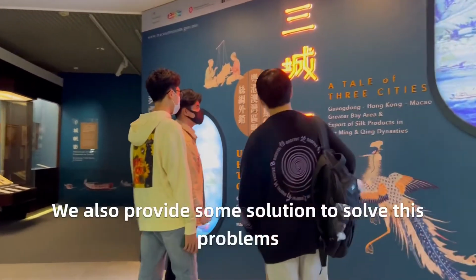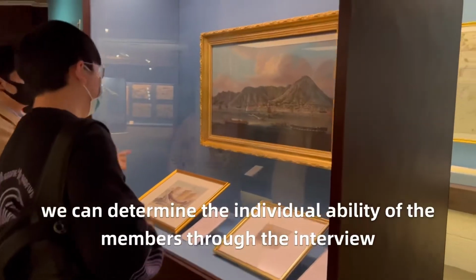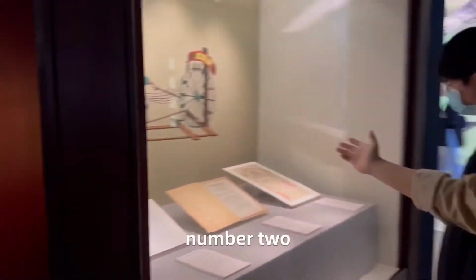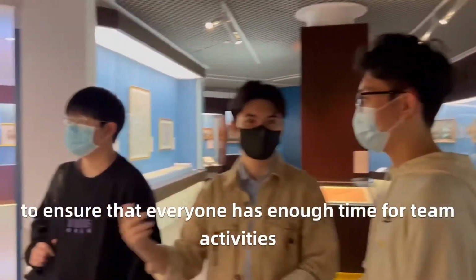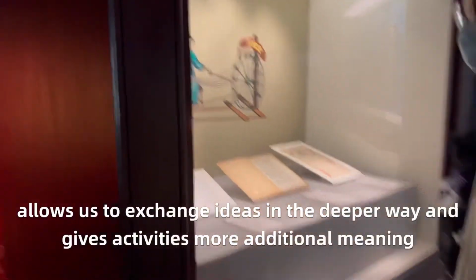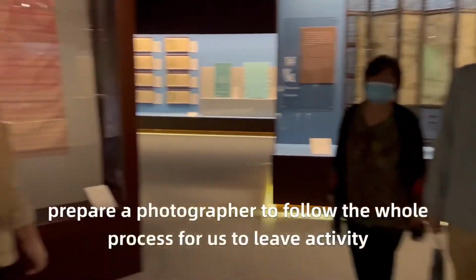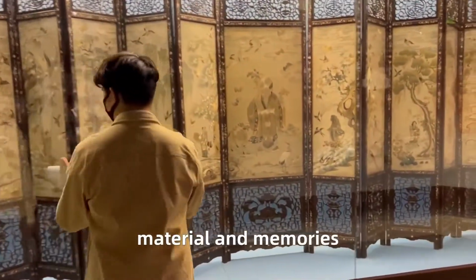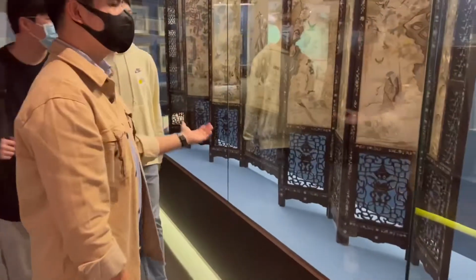We also provide some solutions to solve these problems. Number 1, we can determine the individual ability of the members through an interview, so as to avoid the uneven situation of personnel level. Number 2, communicate with event members in advance to ensure that everyone has enough time for team activities. Number 3, adding more time for discussion allows us to exchange ideas in a deeper way and gives activities more additional meaning. Number 4, prepare a photographer to follow the whole process for us to leave activity material and memories. Only in this way can we make this trip better.